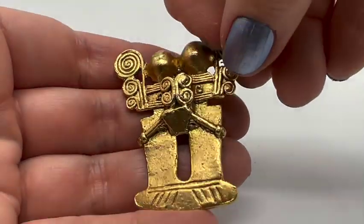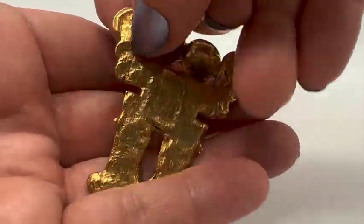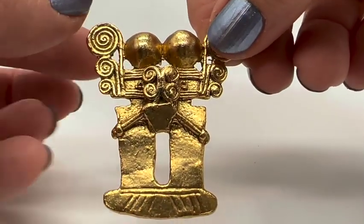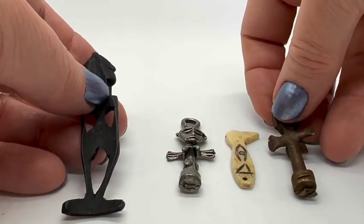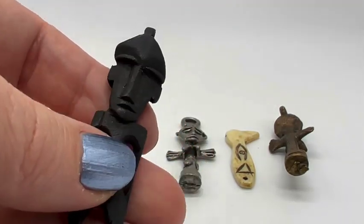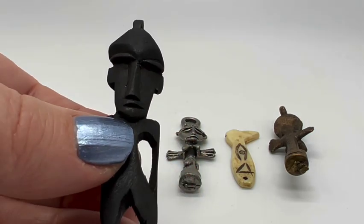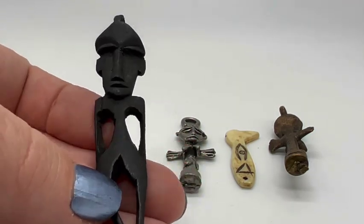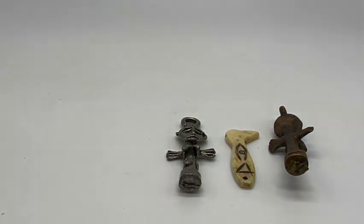This is a pendant, but I don't know what it's supposed to be. It's pretty neat looking, though. I like that. I bought all these at the same yard sale. I don't know what to make of these. I don't know if they're old or not old. This is certainly hand carved. It looks like some sort of Middle Eastern thing, right? I don't know.